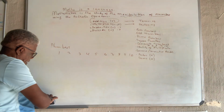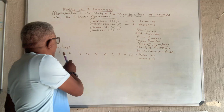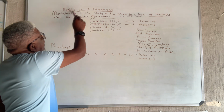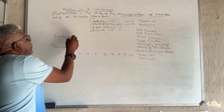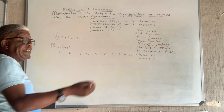I want to explain the numbers, because the problem with mathematics is people do not understand numbers, and they say mathematics is easy. So you need to know the meaning of numbers. It's a language, so we have to talk about vocabulary, the vocabulary of mathematics. We need to understand each and every term.